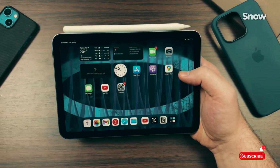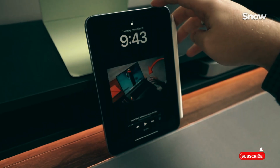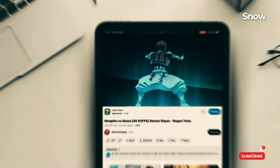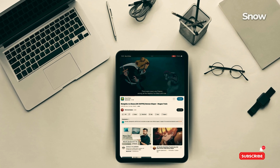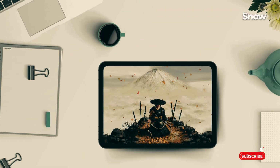Rumor has it that the iPad mini 7 isn't getting a big design overhaul. If you're hoping for a massive new look, you might be disappointed. It will keep the 60 Hz display, with no OLED and no 120 Hz display. It's expected to have a similar form factor, so if you're just looking for a fresh design, well, don't hold your breath.